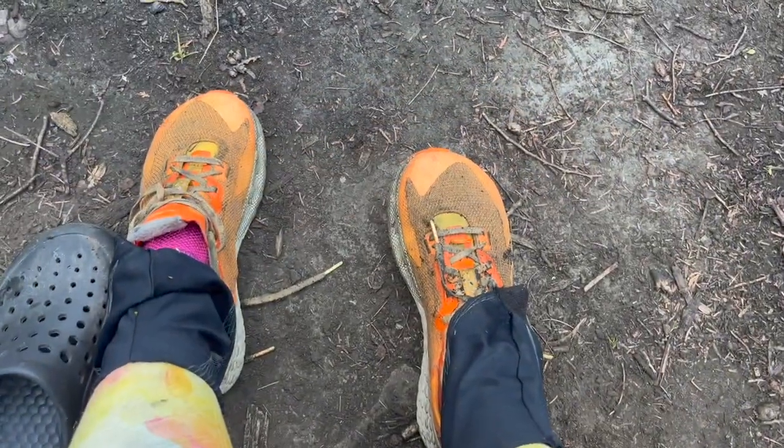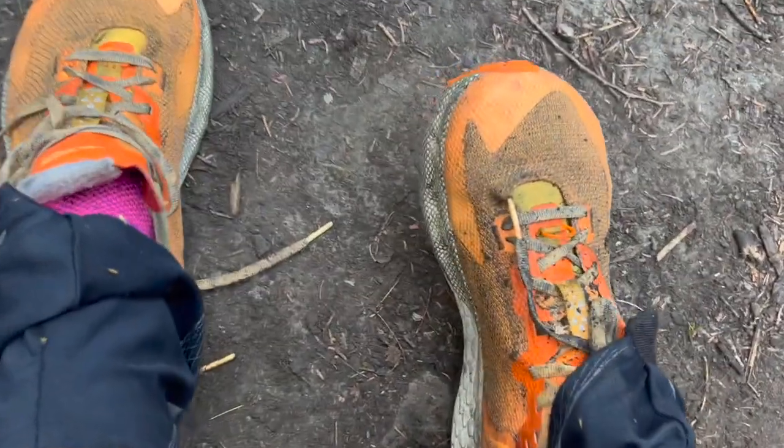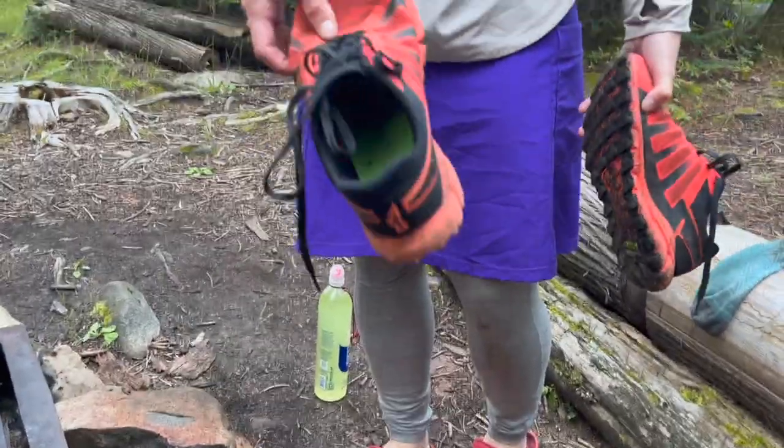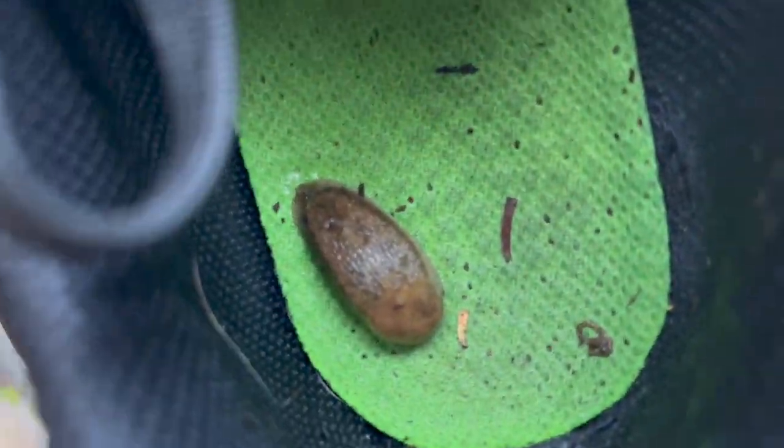We're putting our shoes on, and they are pretty wet and dirty and gross. And what you got in there, goat? Slug. Oh, it's so gross.